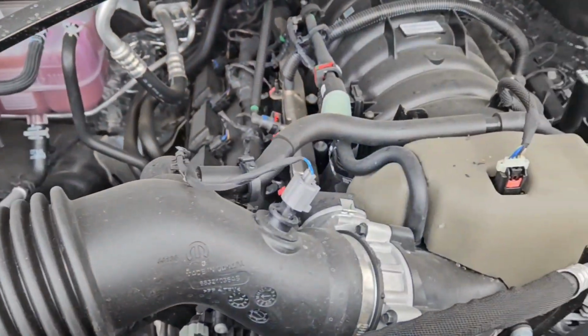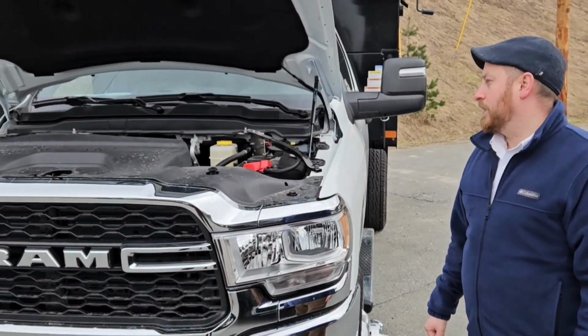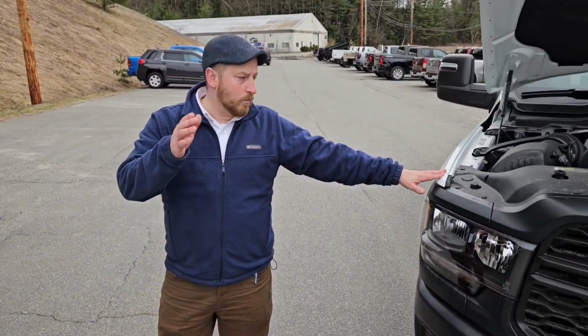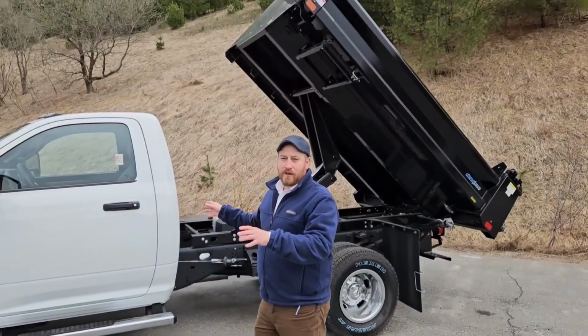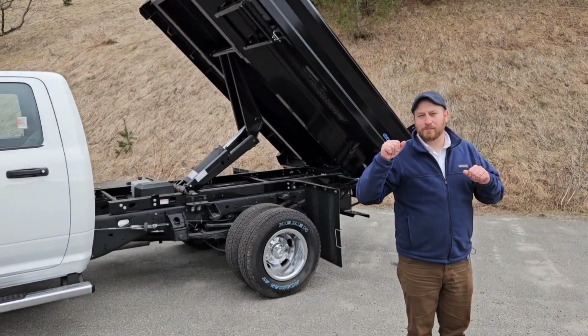On this end, you have the 6.4 liter gas engine. This one is 410 horsepower and 429 foot-pounds of torque. Remember, the diesel engine is going to come with a heftier price tag for sure. So whatever you decide has to fit into your budget and work best for you. They're both going to have heavy-duty transmissions, the gas version being the 8-speed, diesel being a 6-speed version.